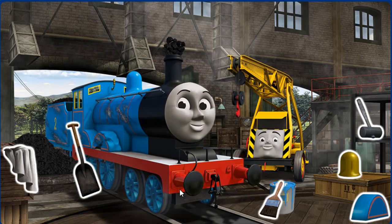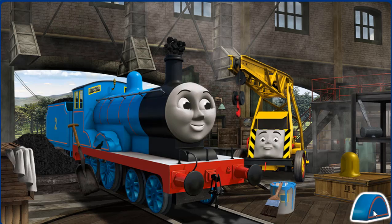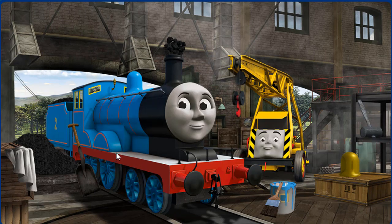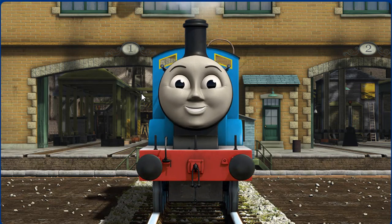Edward's paint is scratched and his funnel is clogged with coal and his wheel arch is broken. Great job, but there's still more to do. Edward's funnel is clogged with coal and his wheel arch is broken. Great job, but there's still more to do. Edward's funnel is clogged with coal. You fixed it! Edward is ready to get back to work.